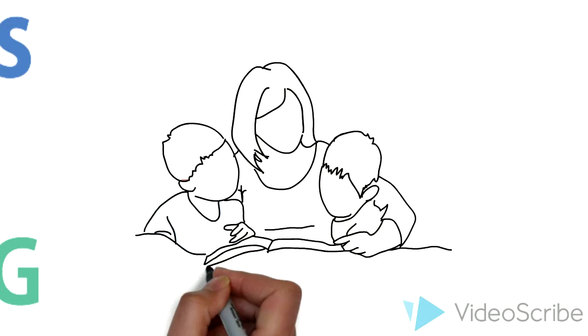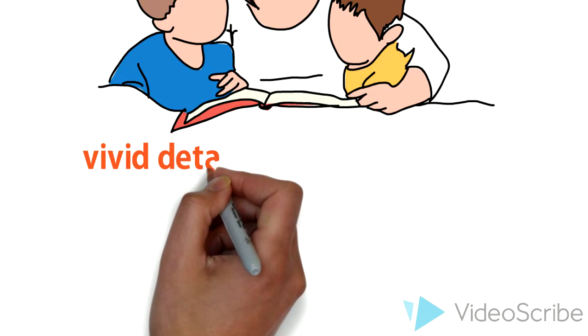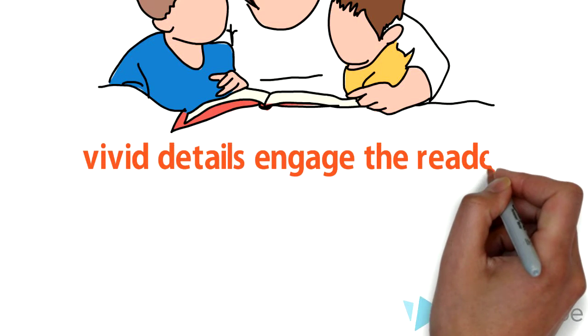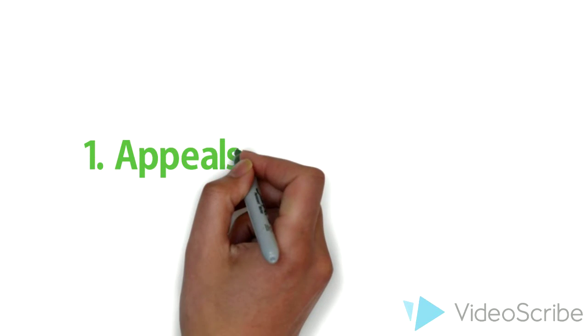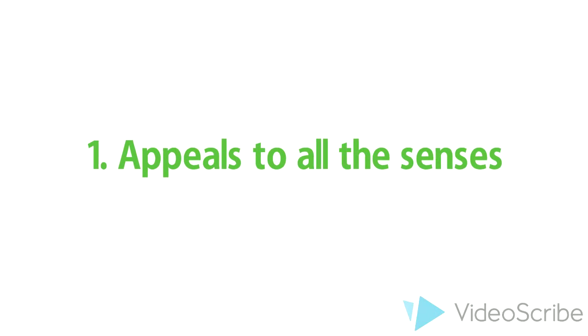Descriptive writing is used in many different types of writing to create a vivid and lasting impression of the person, place, or thing. So, some characteristics of good descriptive writing.